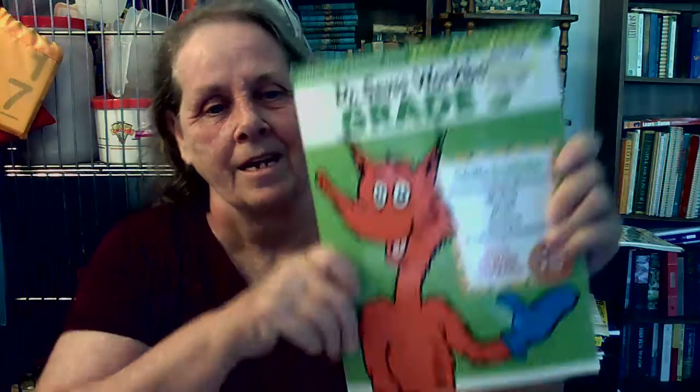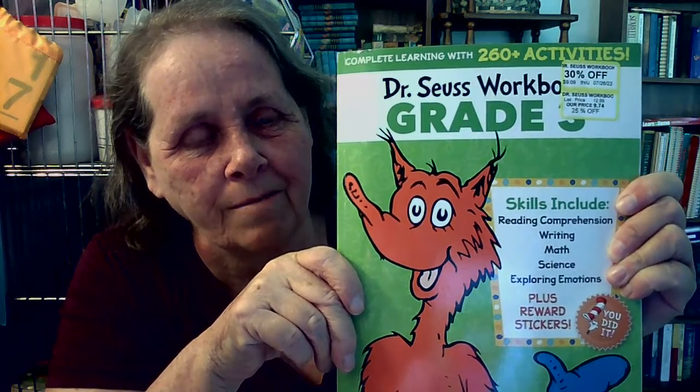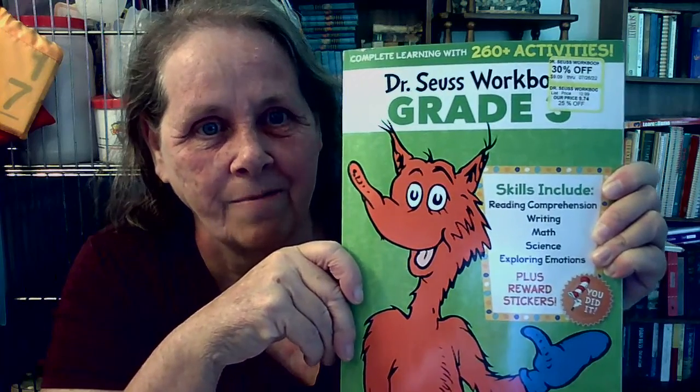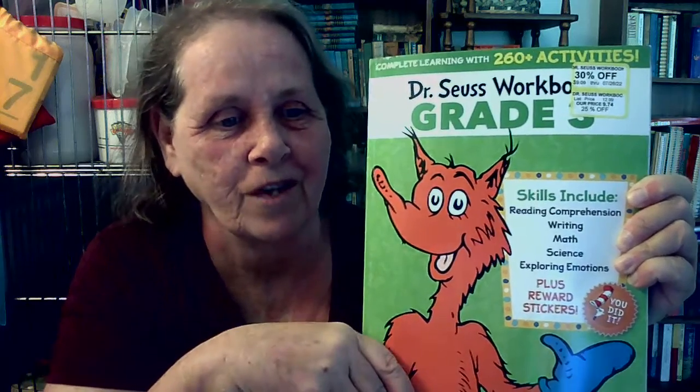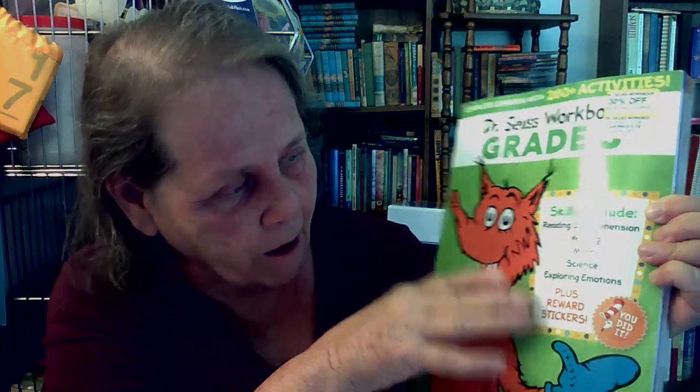So, I found these really cool workbooks at Kroger's. They were marked 30% off, which took them down to about $9.09. These are so cool, and the kids just love them. Hers is a 3rd grade, because that's what she's going to be going into as soon as she finishes her other workbooks. We have started using them, and it covers reading comprehension, writing, math, science, exploring emotions. There are reward stickers. So far we are not using them.